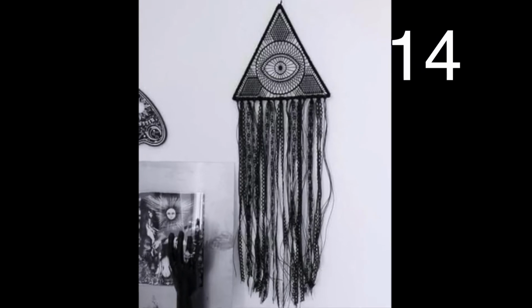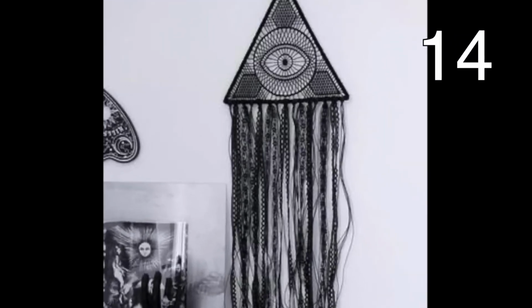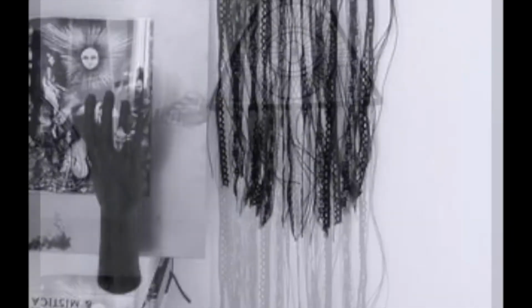Now this is not your traditional dream catcher, but if it works, let it catch those naughty nightmares.